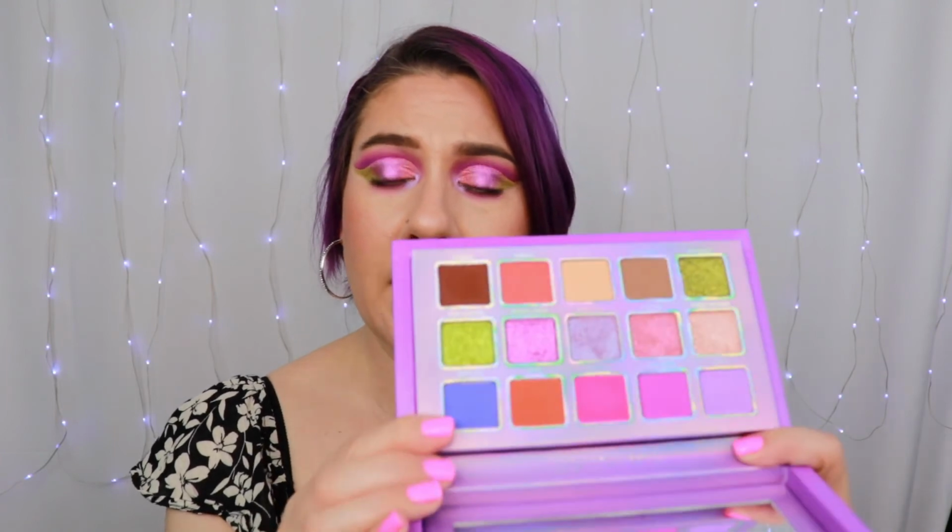I've said it before and I'll say it again, the shade Exoplanet, I didn't have any troubles with it. I have only used it once in my first look, and I laid it down first without blending it on top of anything else, and I did not experience any patchiness or any weirdness with that shade at all. It worked beautifully for me. So definitely worth my $42. This is going to become, I'm sure, one of my most used palettes. I am absolutely in love with it. I do, however, have 6 more palettes on the way to my house and a bundle of single shadows. I may have gone a little crazy.